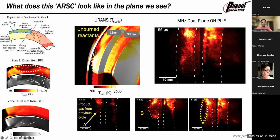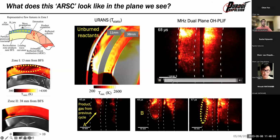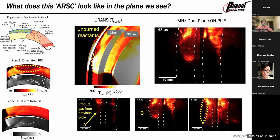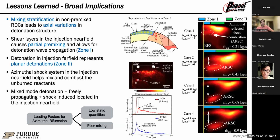I've frozen this frame right here. It clearly shows what that system looks like. I'm going to play that one more time. And so, ARSC is basically a shock-induced detonation in the injection near field, and that occurs because of two combined reasons. We haven't been able to isolate and say if it's static properties or mixing.